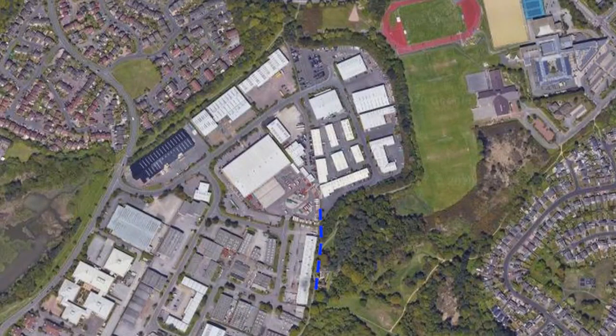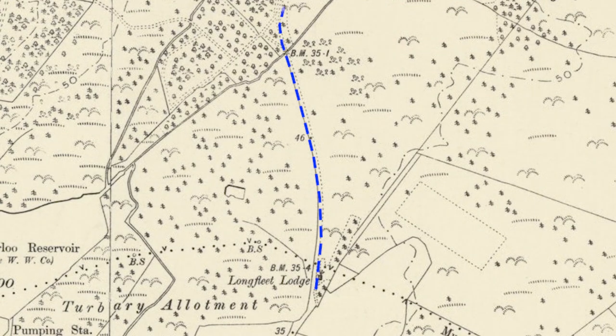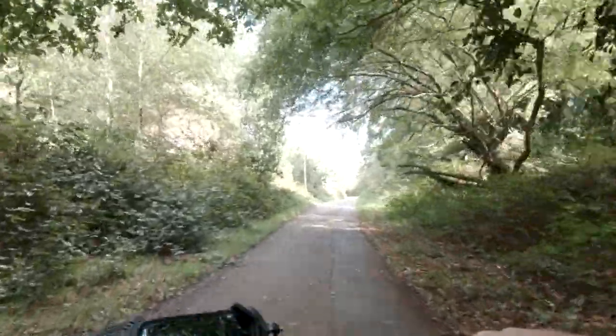As you can see from this rather convenient graphic, the Nuffield Estate's built right on top of it. So we have to skirt around the edge. So now's a good time to elaborate on Longfleet Lodge.